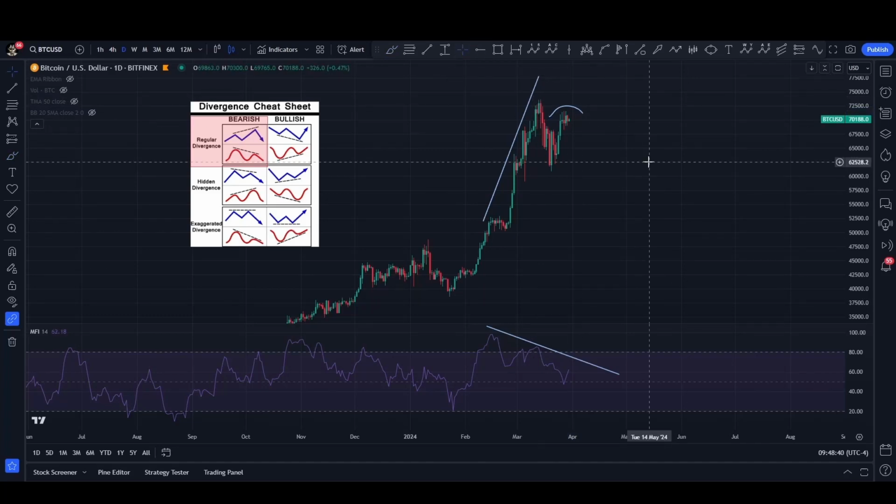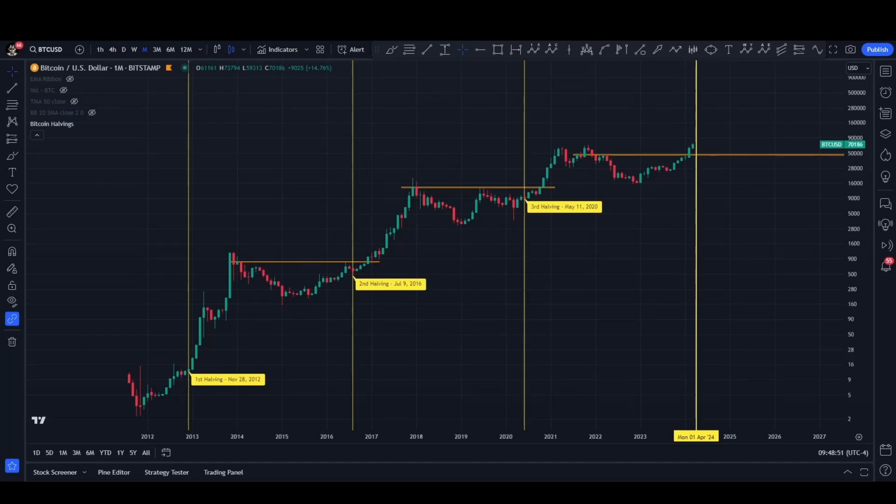So, am I telling you to sell all your Bitcoin coming into the halving? No, that's not what I'm saying. Am I telling you to short? No, that's not what I'm saying. I'm just saying to be cautious. In the macro, we're extremely bullish, and I expect the bulk of the gains to happen very soon.